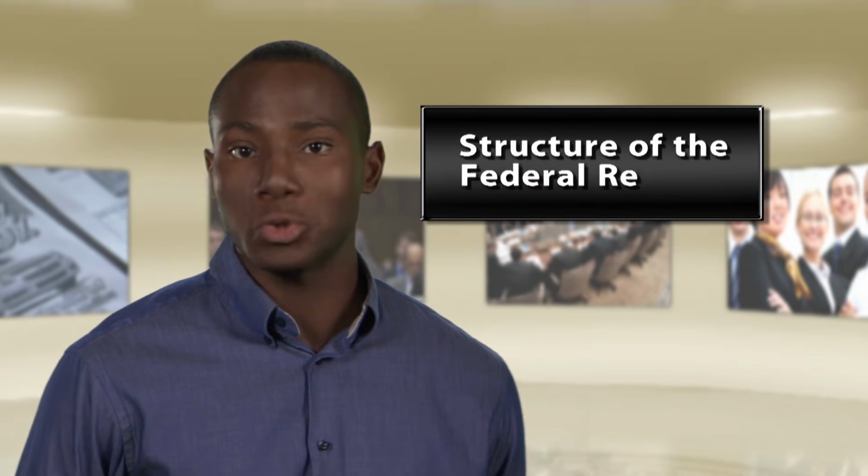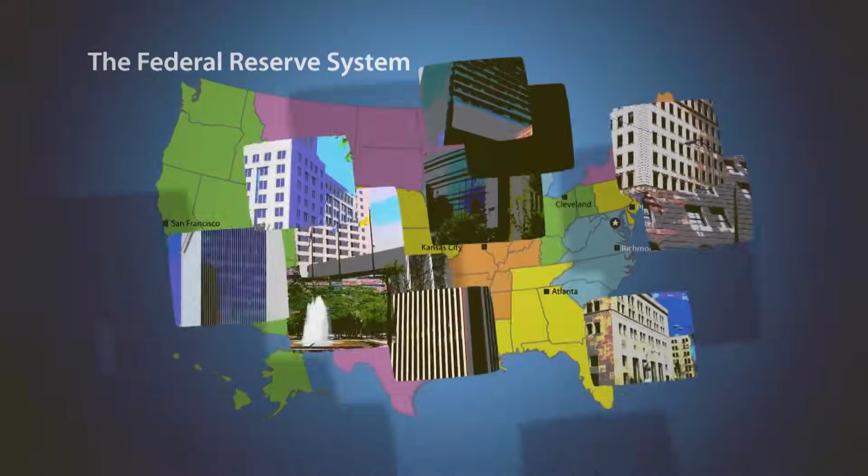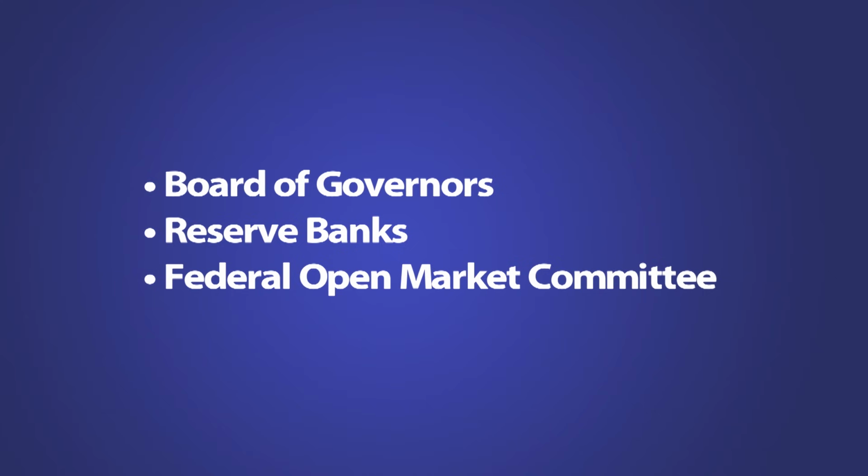We've talked about the Federal Reserve as our decentralized central bank. And you know that part of that decentralization is that the Fed has 12 regional reserve banks spread throughout the country. But there's more to it than that. Right. The Federal Reserve is made up of three major parts: the Board of Governors, those reserve banks we talked about, and the Federal Open Market Committee. As we take a closer look at that structure, you'll see that it's a blend of parts that are decentralized and parts that are centralized, like the Board of Governors.